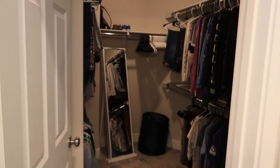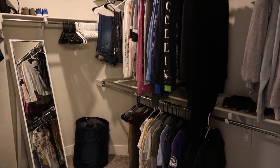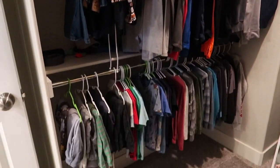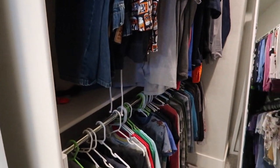Last thing, before I forget, my favorite part is this walk-in closet. So obviously we have a full walk-in closet. This side is my side, hilarious. And then we've got Dad's side and Keegan's side. So we have so much more room now to just have everything.